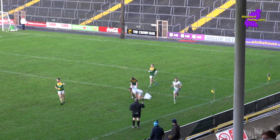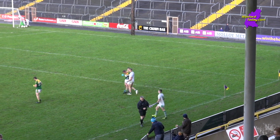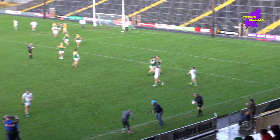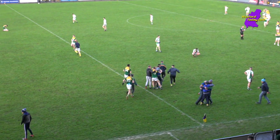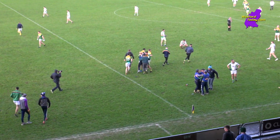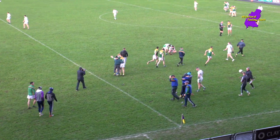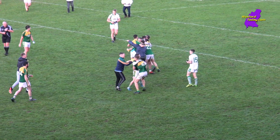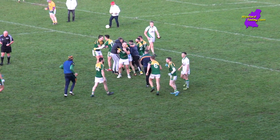Owen Kelly tackles again. Bunclody are the 2019 Ashdown Park Intermediate Football Champions for 2019. The final score is 1-12 to 4 points. Referee John Carden, who had a brilliant game, puts an end to proceedings, and Bunclody are finally back up in senior. And as I said, there'll be a brilliant match for anybody in 2020.